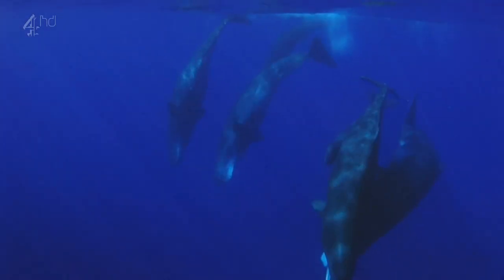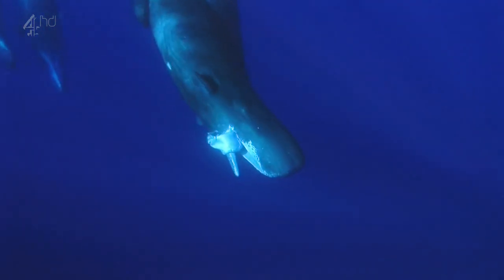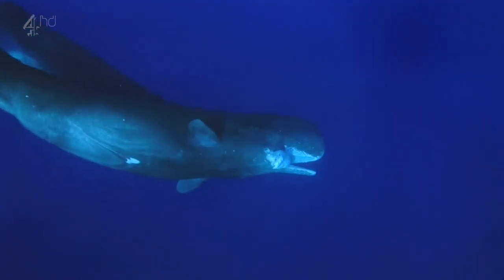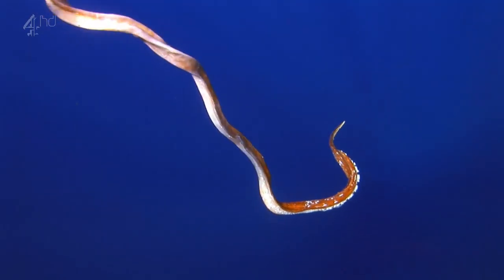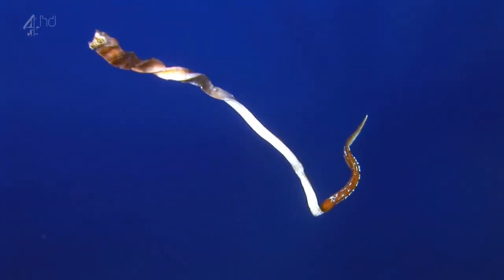The giant squid needs to stay hidden from its eternal enemy, the sperm whale. This is the first time they've been filmed eating giant squid, surfacing minutes after a deep sea kill. Sperm whales eat giant squid using a jawful of teeth.